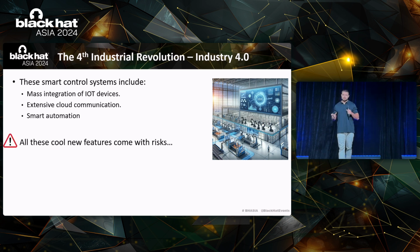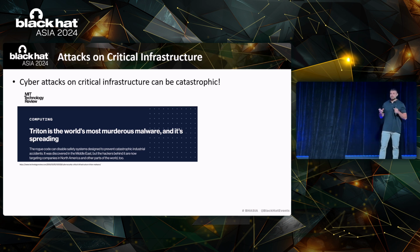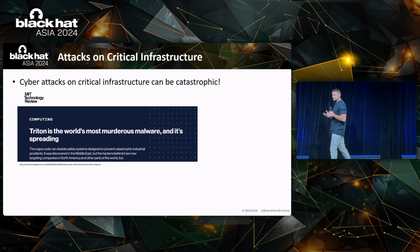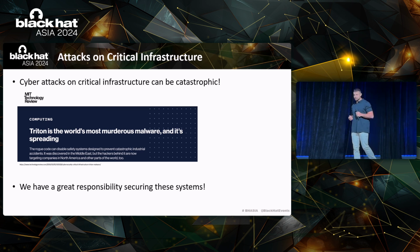And these smart control systems include mass integration of IoT devices, extensive cloud communication, and smart automation. But all these cool features come with a lot of risks. And cyber attacks on critical infrastructure can be devastating. For example, the Triton malware was specifically designed to disable safety systems, which can prevent industrial accidents. It was first discovered in a Saudi petrochemical plant. Just think how deadly this kind of attack can be. And due to these consequences, we have a great responsibility in securing these systems.